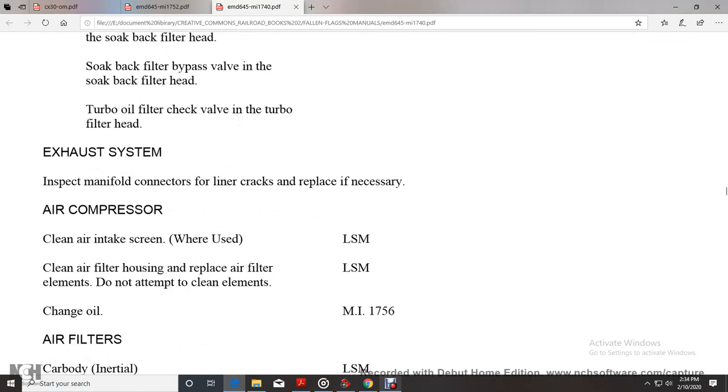Exhaust system. Inspect the manifold connected with the line, crack if necessary, over the air compressor for the clean air intake with the screen when used. Locomotive service manual. Change air filter housing. Replace filter helmet. Means do not attempt to clean elements. Locomotive service manual with the change oil with the maintenance instruction 71556.